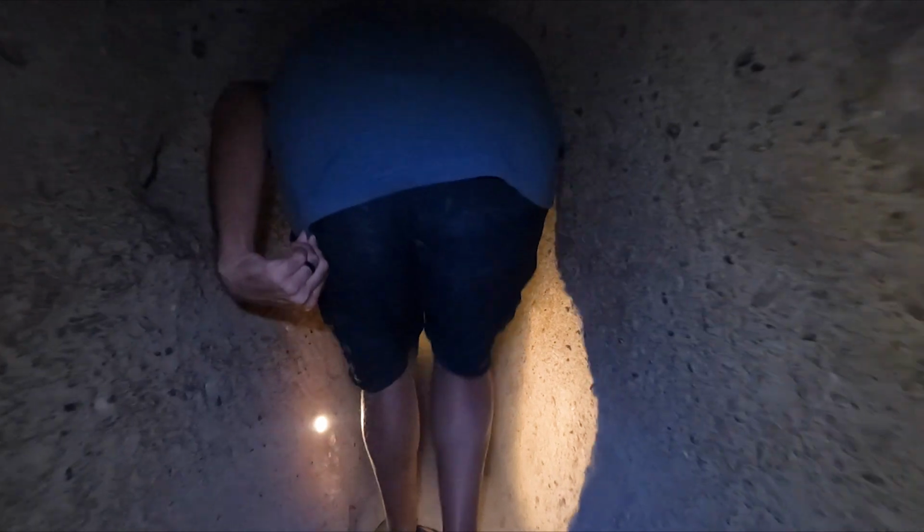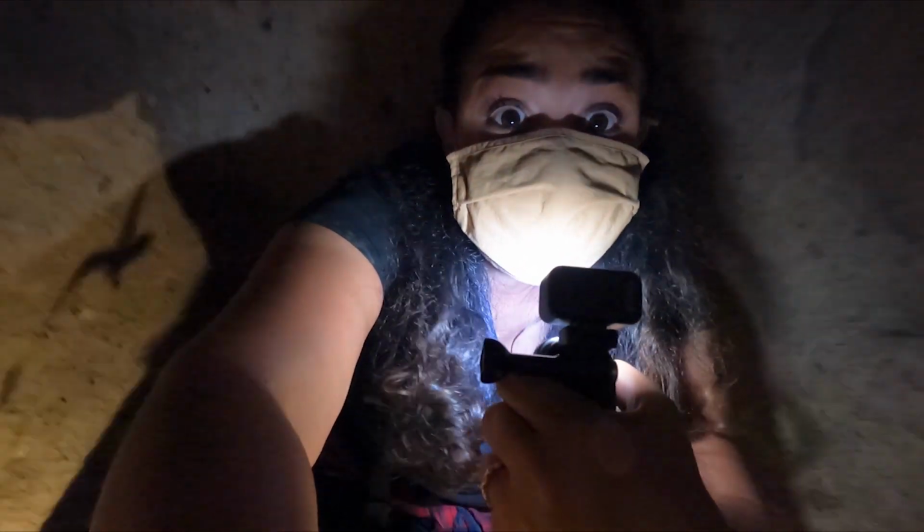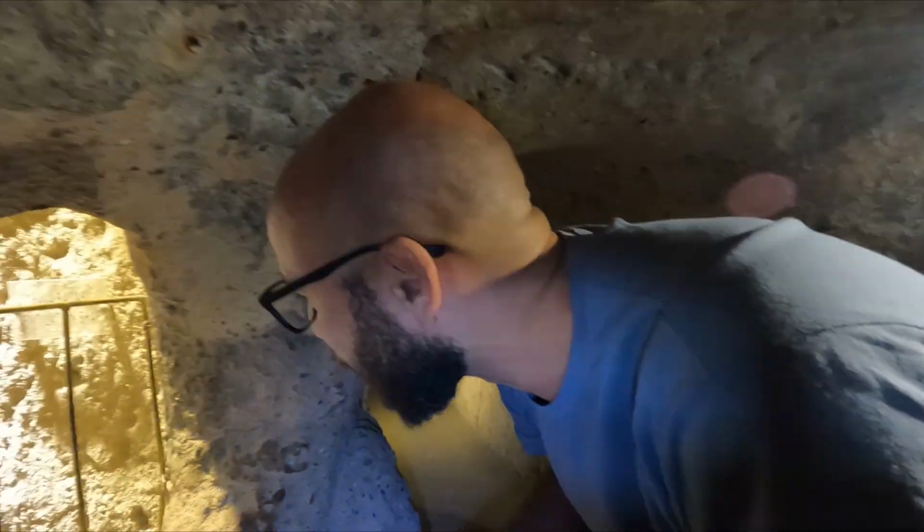This is properly called a tunnel. Not too much longer than the other one, before you get a little break. Are you okay? Hopefully this smartens me up a little bit.